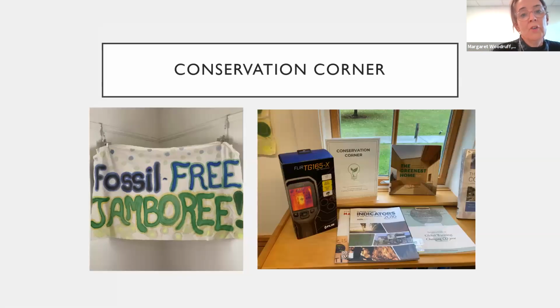Our newest program is our Conservation Corner, and this grew out of a fossil-free jamboree that happened in conjunction with our annual book sale a couple of years ago. And the Energy Committee, which put on the jamboree, gave us a grant to purchase some print and other resources to include in this Conservation Corner. You can see a few of them here.